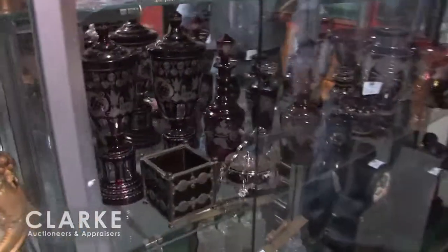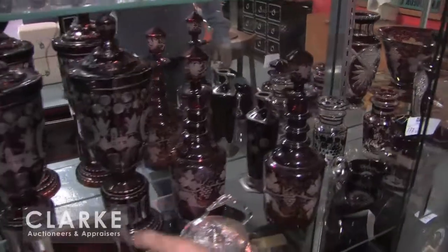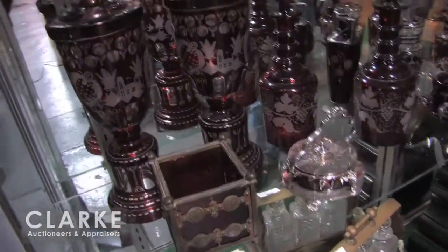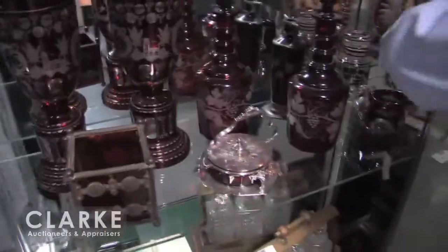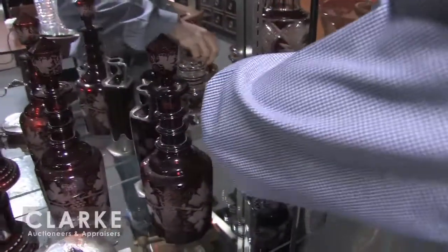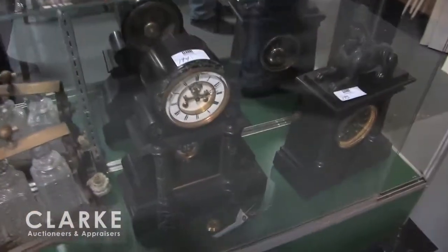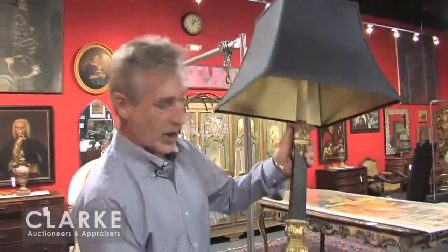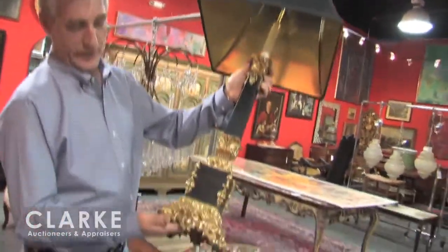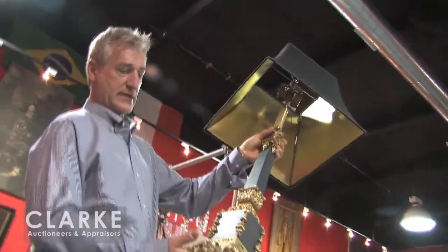From Hartsdale, this whole shelf is one lot of Bohemian, Czechoslovakian glass, covered urns, decanters, a rare little planter, dresser bottles, a very early and beautiful piece of engraved sort of Mosier style glass. Anyway, a large lot. Clocks, nice black marble clocks. And here from Hartsdale is one of a pair of gilt bronze and patinated lamps. They were probably candelabras, but good size, beautiful condition, and ready to go.